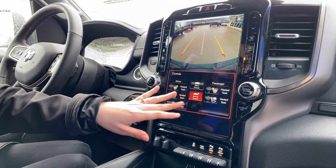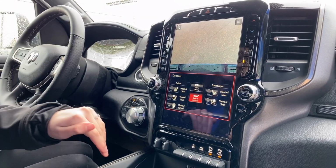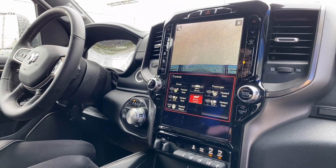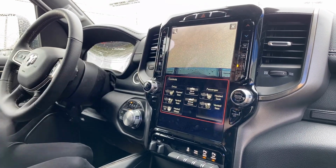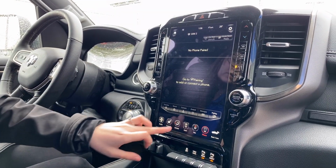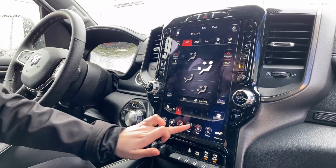You're gonna have access to your backup camera. If you hit this little plus sign in the top corner, it'll zoom in right on your hitch. Super handy for hooking up your trailer. And then you're also going to have all the buttons for your heated and cooled seats and your heated steering wheel. You can control your climate with this button, and it is dual climate control as well.